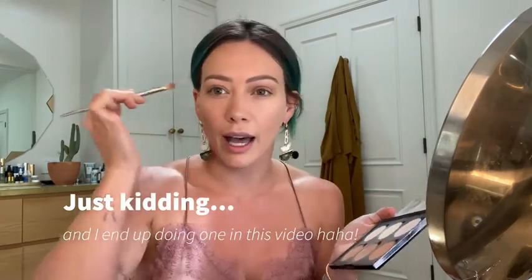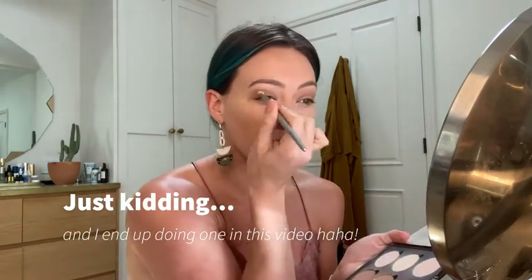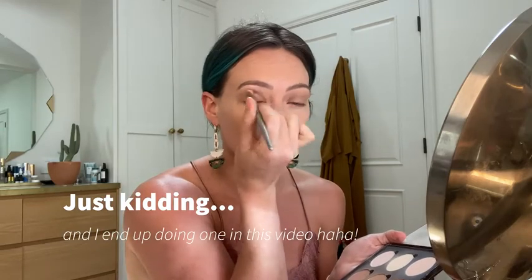I don't like a cat eye. So I focus more on the inside part of my eye and a little above my crease line to create the illusion that I have a deeper crease than I do. And I also like to drag it on the insides and down my nose. So you get a little bit of that feline effect.